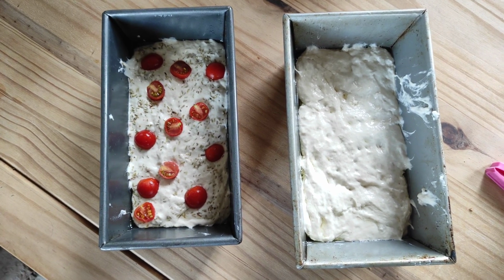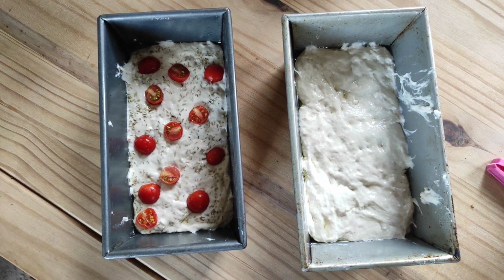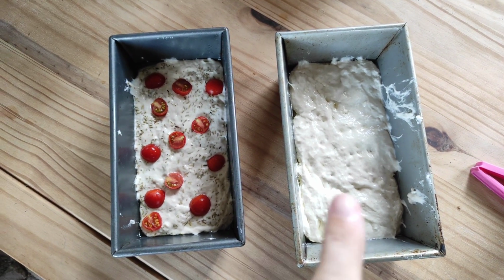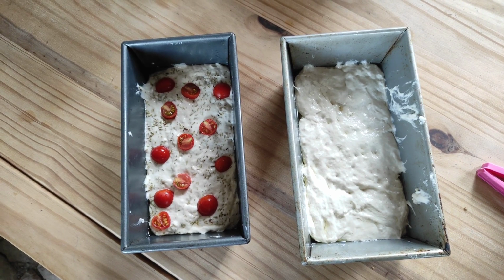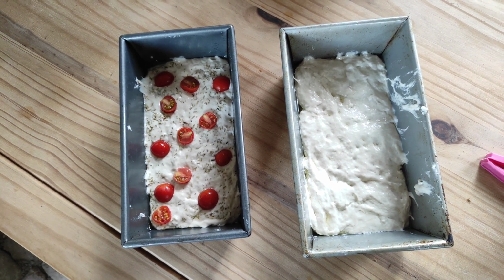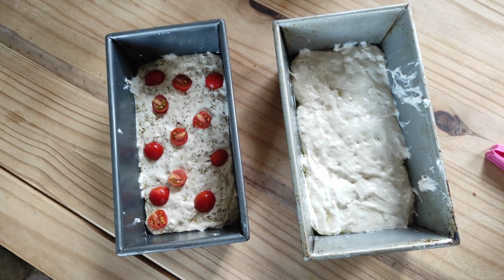So I've portioned them off. I'm not sure if you can tell, but I am still hoping for some sort of focaccia. I've left the one for my pizza plain, and this one's got rosemary and tomatoes. And to be honest, I'm not very hopeful. We'll just see what they do. I'm just going to let them rise for a little bit before sticking them in the oven.